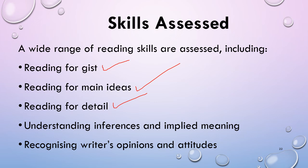Okay, reading for detail. Reading for detail means that once you read a text, you know each and everything. So this comes with practice. More reading, more complex material, you will definitely get more reading skills. Okay, improve your reading skills. Then, understanding inferences and implied meanings.